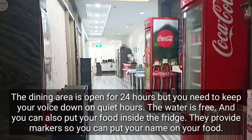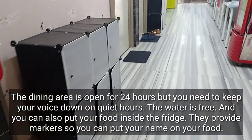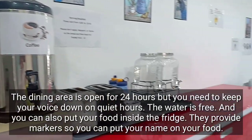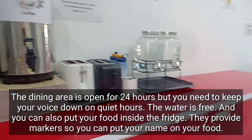The dining area is open for 24 hours, but you need to keep your voice down on quiet hours. The water is free, and you can also put your food inside the fridge. They provide markers so you can put your own name on your food.